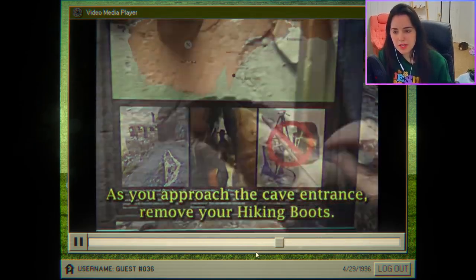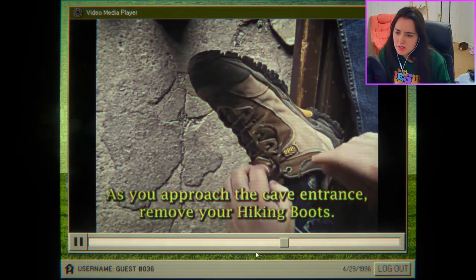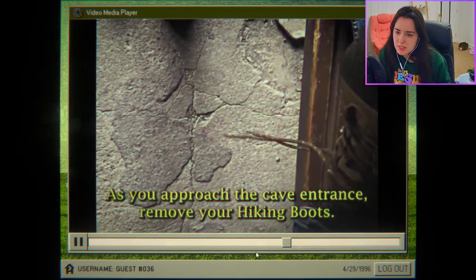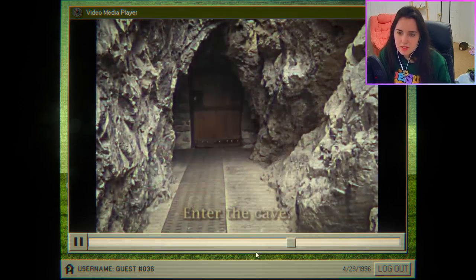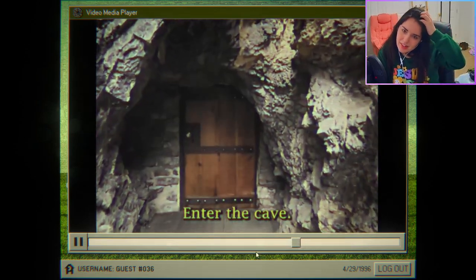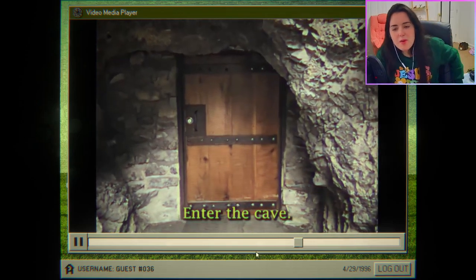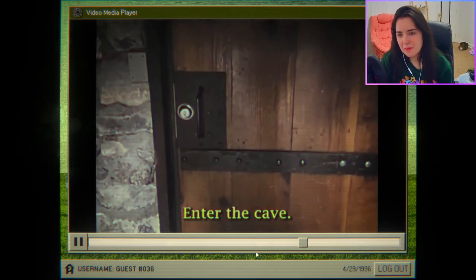As you approach the cave entrance, remove your hiking boots? What is this demon monster thing? This is the thing from Minecraft? Enter the cave. At that point I would just turn around. Ain't no way I'm walking barefoot in this cave. Oh.